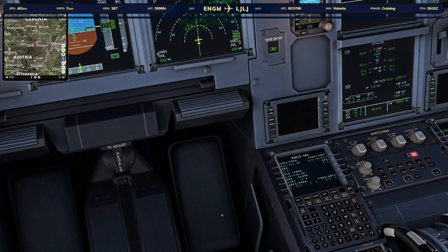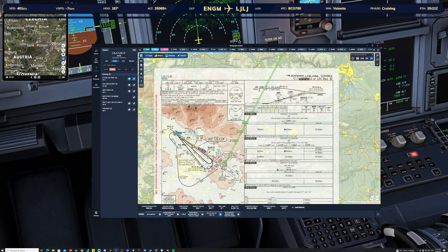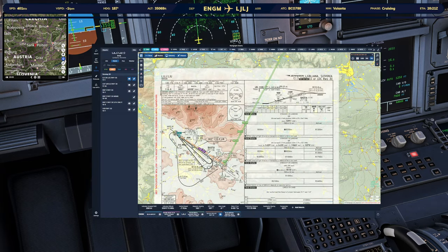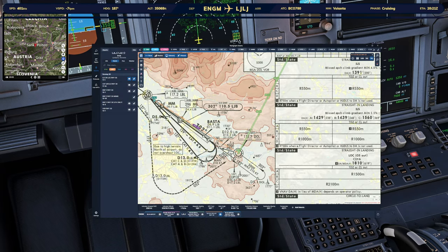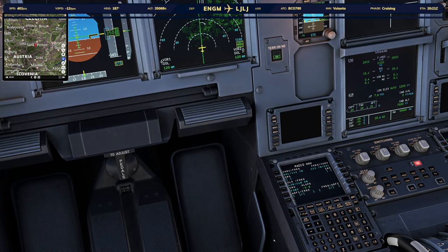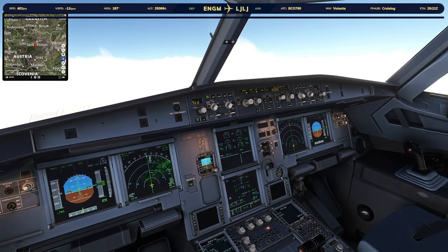Okay, 132.190. Let's see if that's correct. It's 110.5. That's correct. Also, let's see which flight level we need to be level at. Descend flight level 310, Bronco 780. Okay, let's start our descent.